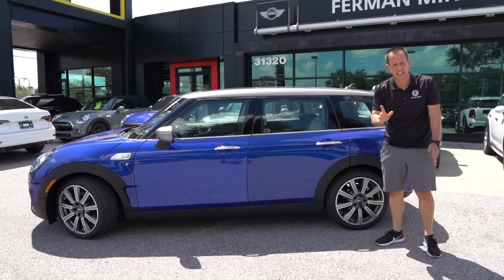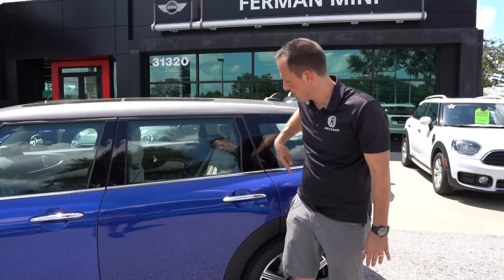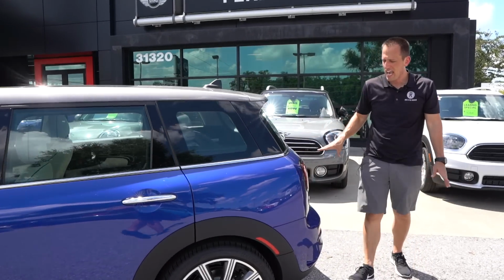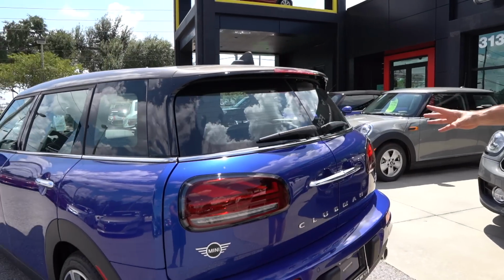Another thing that you know it's a Mini is they take the chrome trim. That chrome trim goes all the way around the car, even on the front end by the hood. So we follow the chrome trim to the tail end. We've got updated LED taillights. All of them get LED taillights.